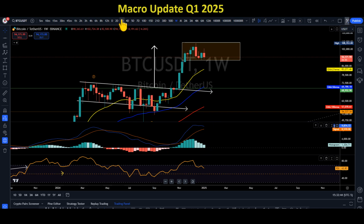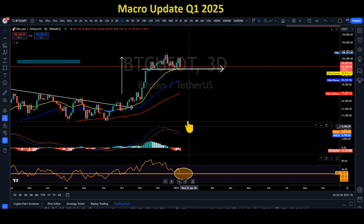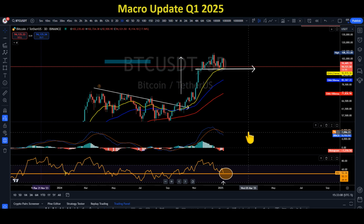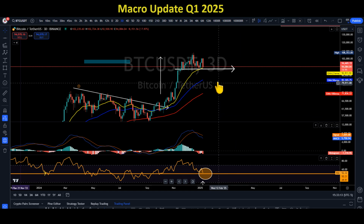Now let's take a look at it on a 3D basis. On the 3D, as long as we're maintaining negative momentum on the 3D MACD, we're most likely not going to be breaking out anytime soon above the 108 area. So we will need a positive 3D MACD within the next few days. As of now, we just hit the 3D 21 EMA right at 92. Let's see, 92 and a half.